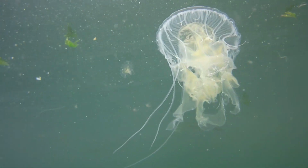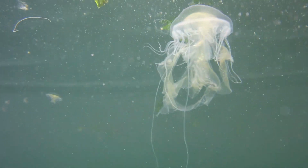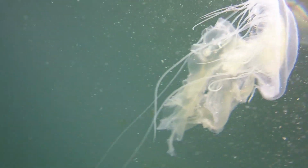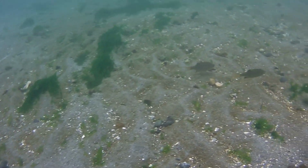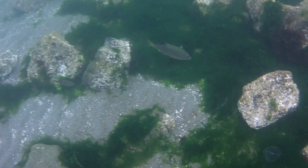Here's another jellyfish. Reminds me of a lion's mane, but it's not a lion's mane. Couldn't tell you what the species is. Maybe a jellyfish enthusiast will hop in the comments and let us all know. Or I could if I bothered. Only interested in the flatfish and the crabs.